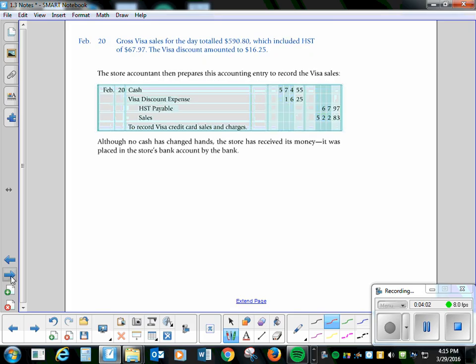So gross Visa sales for the day totaled $590.80, which included HST of $67.97. The Visa discount amount was $16.25. So they had sales of $522.83, but of that, $67.97 was your GST. So they collected $574.55 into their cash, but the $16.25 had to go to the Visa expense. Although no cash changed hands, the store has received its money and it was placed in the store's bank account by the bank. So that's how quickly that would happen.